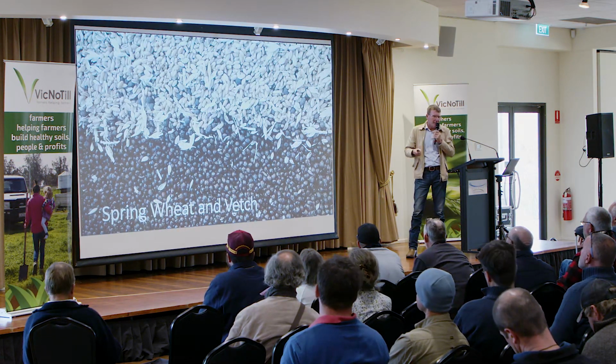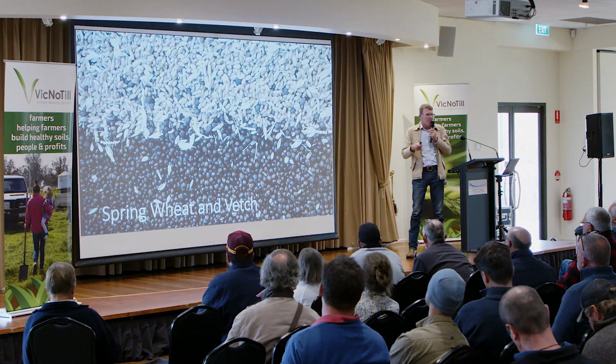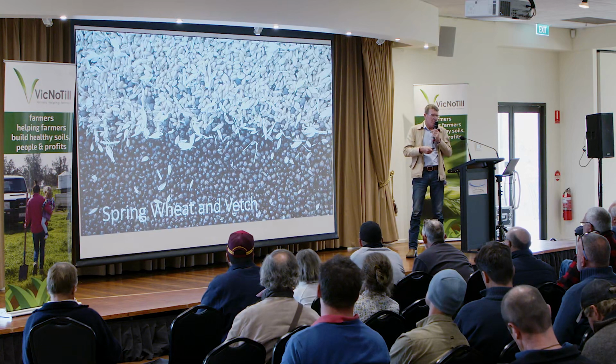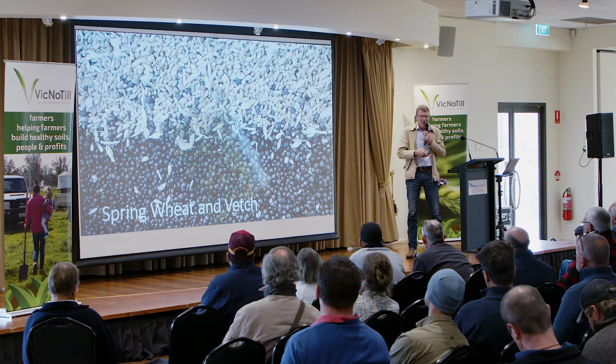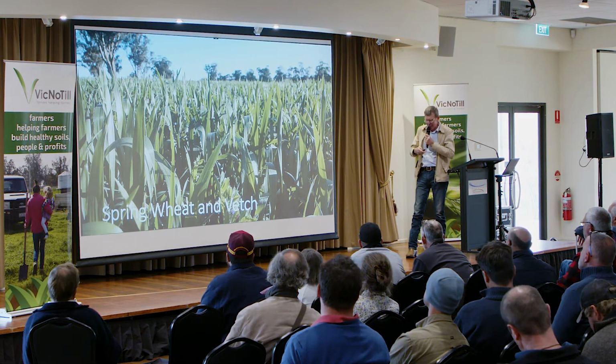Some years we've put in 10 kilos of vetch with the spring wheat, but because you sow it in May, the vetch isn't very vigorous. Unlike when you put it in with the grazing mixes early, it gets quite a go on. And once again, the vetch is easy to take out later on.